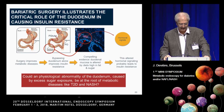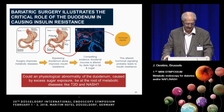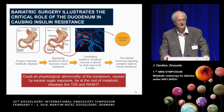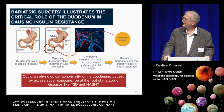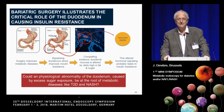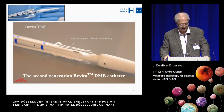So this duodenal mucosa induces some hormonal signals, which is most probably involved in insulin resistance. This means that, with the research which is evolving, a physiological abnormality of the duodenum, which may be induced by a high fat and sugar diet, might be at the root of the metabolic syndrome, which involves obesity, of course, but also type 2 diabetes, and the next major cause of liver cirrhosis in the next century, which is non-alcoholic fatty liver and non-alcoholic steatohepatitis.